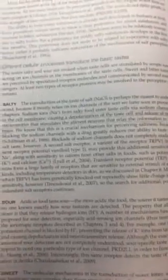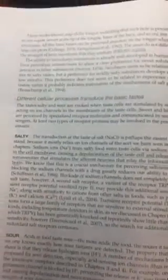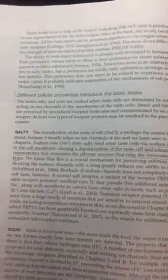Different cellular processes transduce the different basic tastes. Salty. Sodium ions from salty foods enter taste cells via sodium channels in the cell membrane, causing a depolarization of the taste cell and release of the neurotransmitter that stimulates the different neurons that relay the information to the brain. The second salt receptor, which is a variant of TRPV1, may provide additional sensitivity to salt and cations from other salt in foods such as potassium and calcium.